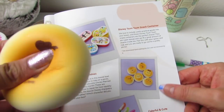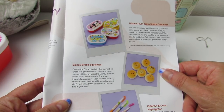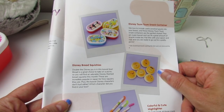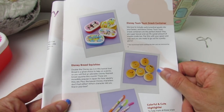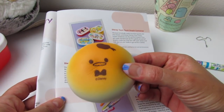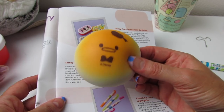He's a nice handful. It says, double the Disney joy in this Kawaii box. Bread is a great choice to take on a picnic. So you'll find an adorable Disney-themed bread squishy this month. These are incredibly popular in Japan for how squishy they are. Plus, the Kawaii Disney characters don't hurt either. And it says, which character did you find in your box? We found this guy, but we don't know his name. Yeah. I swear, you guys, this is the penguin. Let us know down in the comments if you guys know the name of this little penguin.